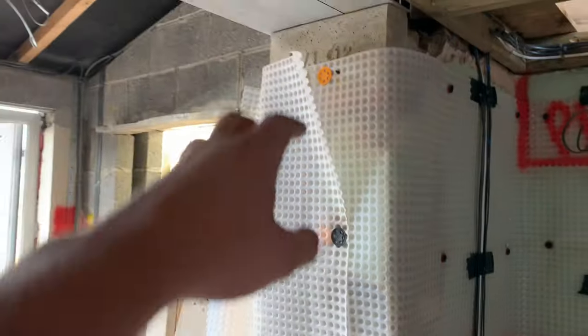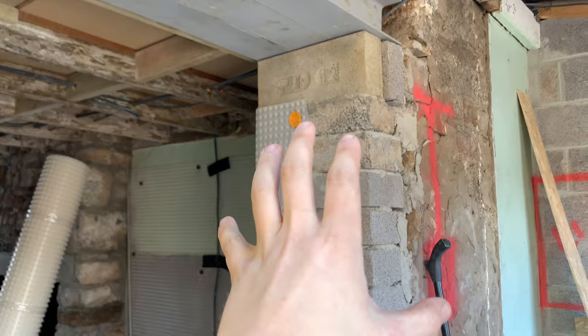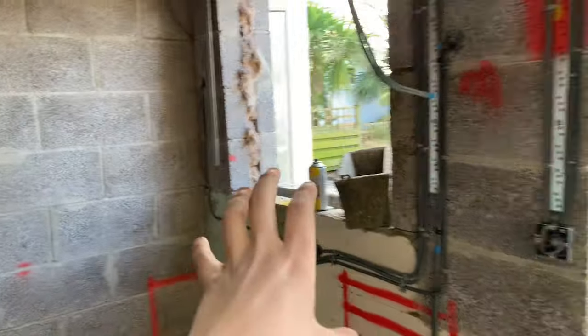So I was just finishing off a few little bits. Couldn't find the right drill bit, so we're going to have to get one. So I've got that to put on there to cover that bit. I've got to take it just across there, and then the rest of this has already got its damp proof course. So it's looking really, really good.